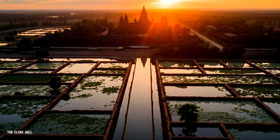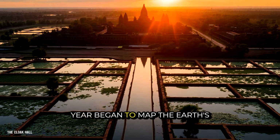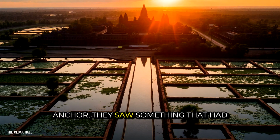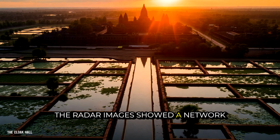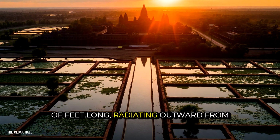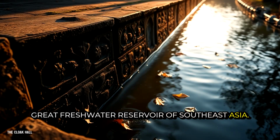Then the Shuttle Radar Topography Mission, a NASA instrument that flew aboard the space shuttle in the year 2000, began to map the Earth's surface in 3 dimensions. When researchers analyzed that data over Angkor, they saw something that had been invisible from the ground and even from standard aerial photos. The radar images showed a network of perfectly straight linear channels, hundreds of feet long, radiating outward from the main temple complex and connecting to the Tonle Sap Lake, the great freshwater reservoir of Southeast Asia.